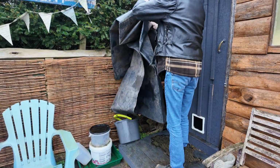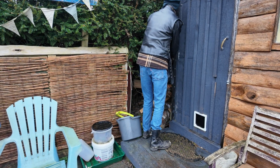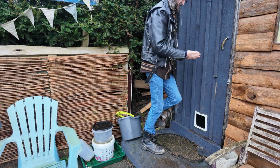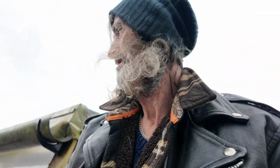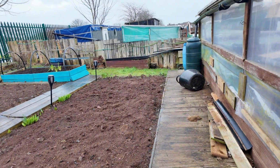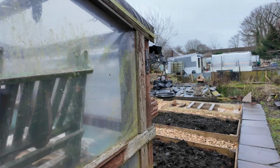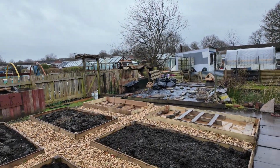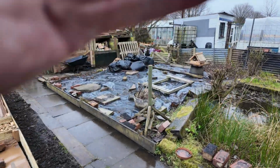Chuck this over the top as best I can. That'll do. Oh, what was I saying? Not much of a day for it today anyway. It's blooming horrible out here, things just blowing about in the wind. Not a good idea to come over, but I've had to do that. All I'm doing really is prepping and getting ready for the winter. For the summer. For the spring.